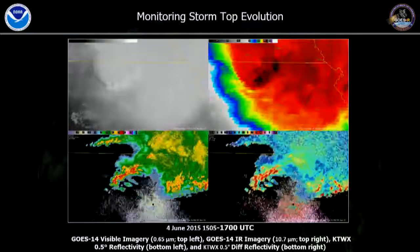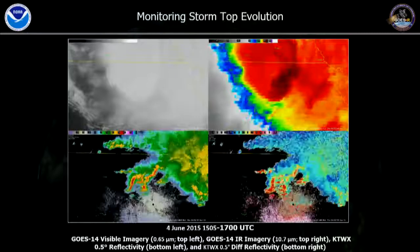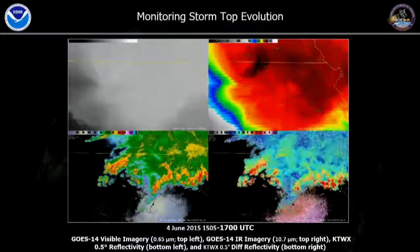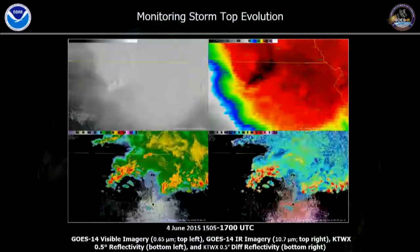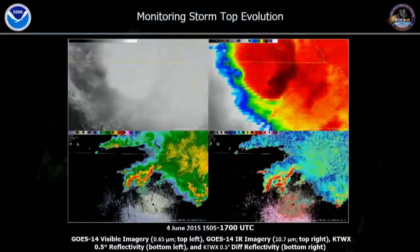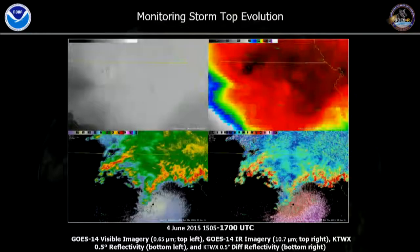The first thing you might notice is that even though the radar temporal resolution is pretty good, it's what we're used to, about every 5 minutes, now we're seeing the satellite resolution faster. So we're getting more and more updates. We're filling in the gaps between the radar data with satellite data. Imagine that. And there's a lot of structure taking place in those 1 minute updates.